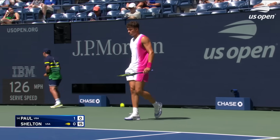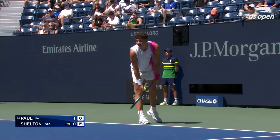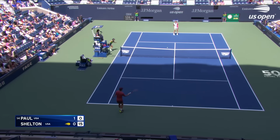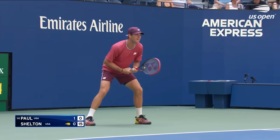So for Shelton fans, we're looking for a high percentage of first serves. He's looking for the first strike tennis. He's trying to get forehands to dictate with. We're also looking for consistent second serves. He's got a big second serve, but double faults from time to time can become a little bit of an issue.